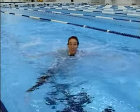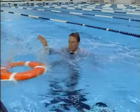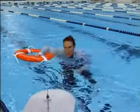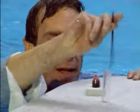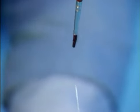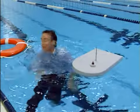Humans have a pretty good sense of smell. But sharks have an excellent sense of smell. A shark can detect about 1 molecule in a trillion. That would be like this much liquid in this much water. Wow. Here's how they do it.